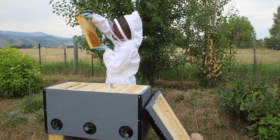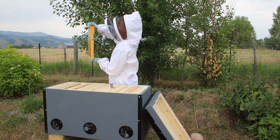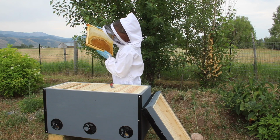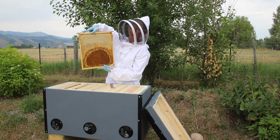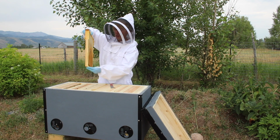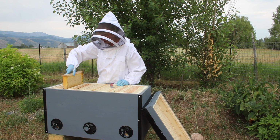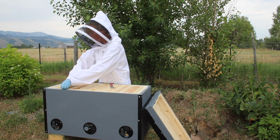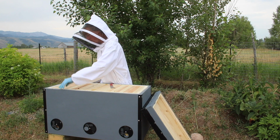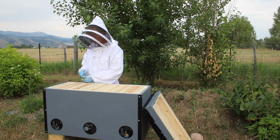This is another one like that. I can see teeny weeny new eggs on there, on both sides actually, as well as a lot of honey up at the top. And I made sure the queen from that hive was not on it. I actually saw her this time. And so we're going to drop that right into the middle of their brood area.